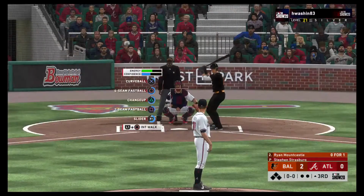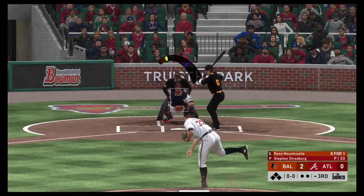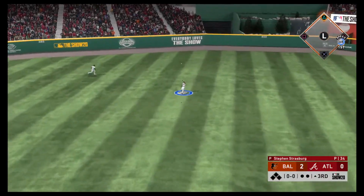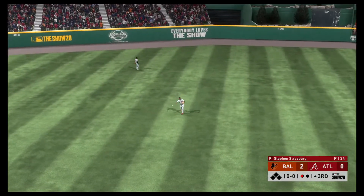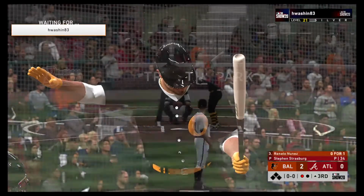Now at the plate, Ryan Mountcastle, leading off the ball. Here comes the first pitch. The first baseman, number 6. This is skied into the air to straightaway center. Long run for the center fielder. He makes the catch. A great effort to get there and record the first out of the inning.